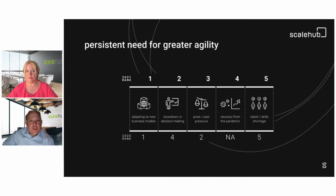A final trend to share is the increasing and persistent need for greater agility to adapt to new business models. An agile approach means rapidly enhancing the fit between the service offered and evolving customer needs, which requires accelerating the speed of delivery while continuing to nurture innovation.